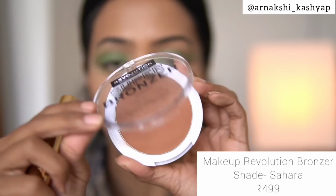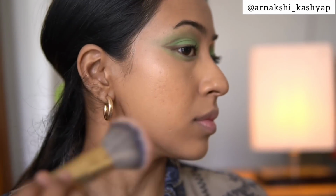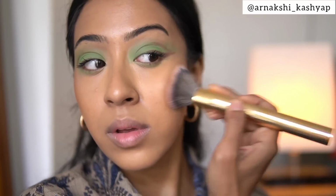So the next product we have here is this super bronzer from Makeup Revolution. Now I recently got it in one video and I never tried it on my face, although I did try it on my eyes. So today I was using this on my face, and I have to tell you guys, the pigmentation is good. It's very moderate, where it's not too pigmented, but it's not really less pigmented either. It does have a pretty decent pigmentation.